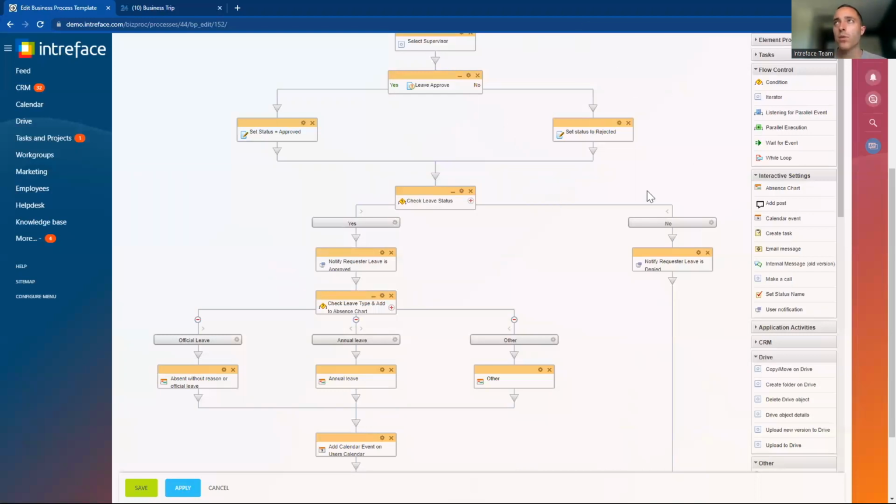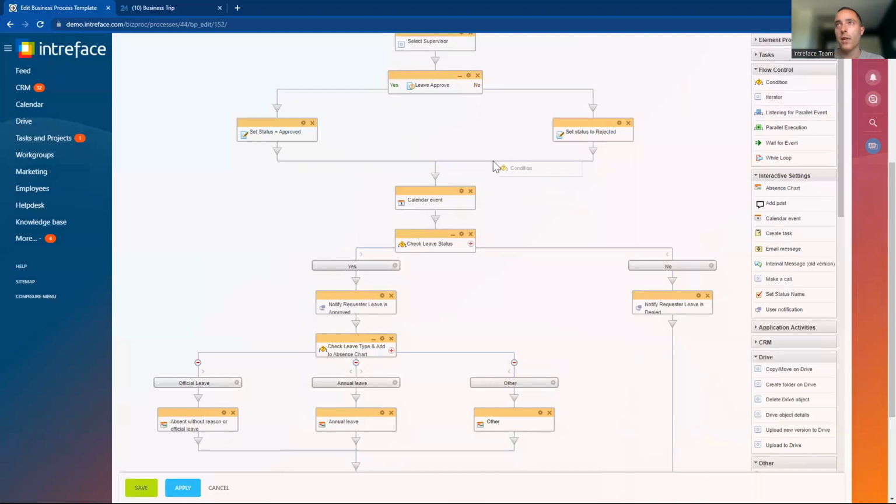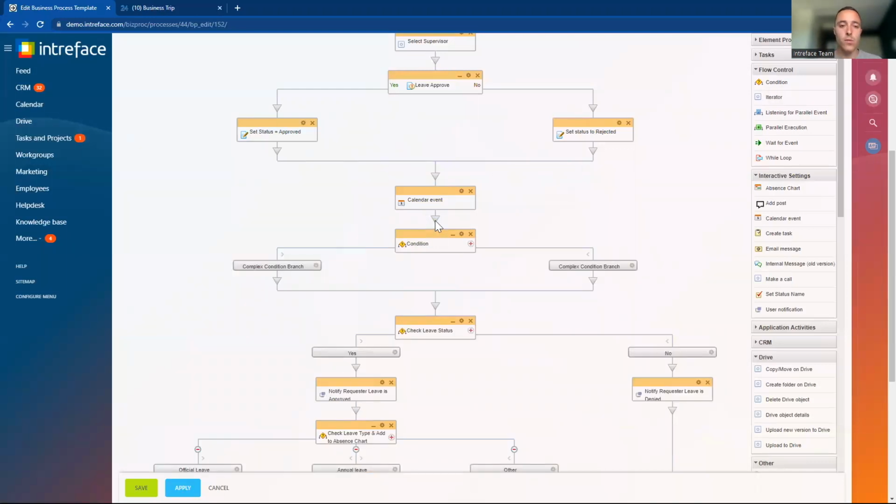But if the request was rejected, then it would have gone down a different channel. So the user would have been notified that the request was denied, and it would not have gone down here to be added to the absence chart. And using this workflow designer tool, you can completely customize workflows here. So it uses drag and drop technology. So you can really build out your workflows. You could have 2 or 3 layers of approvals, for example, on this type of workflow. It's completely customizable to what your workflow process would be.